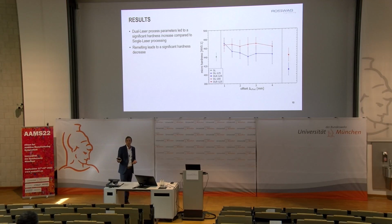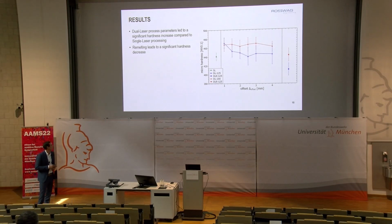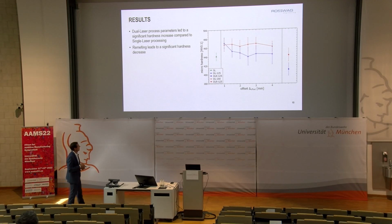But as we look at the mechanical properties coming from the different parameter sets, you can see in this figure that the single laser mode is around about 440 Vickers hardness, and we could increase the hardness significantly, especially for the dual laser strategy with 200 watts, during all the tested offsets between the two lasers, and we could decrease the hardness by using a remelting parameter set based on the 125 watts.